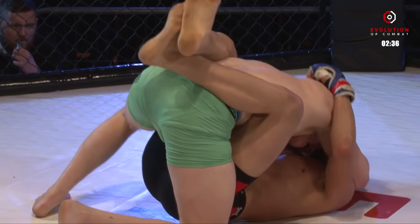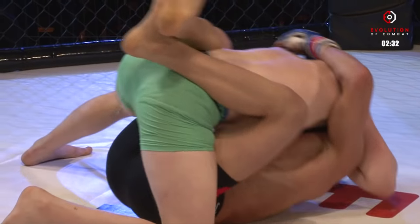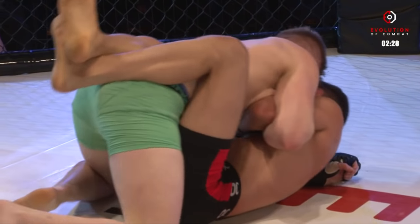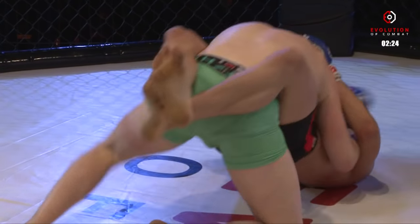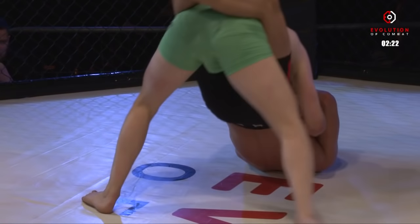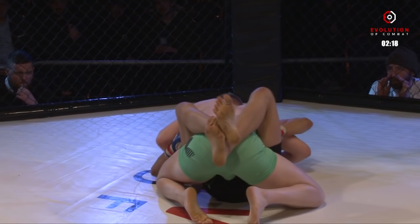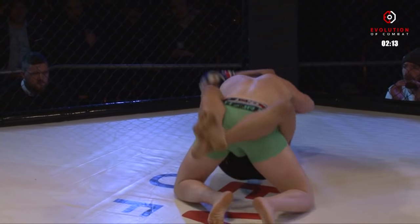Thudding. Sitting cage side, you can feel the thud of the skull on the cage. You can feel the vibration of the head hitting the bottom of the cage. Kier's looking to palm an elbow. I think Kier's very happy to stay in the close guard of Hussein. Downward elbow there from Hussein. Hussein might want to consider opening his guard, creating some space, looking for either a sweep or to get back to his feet.